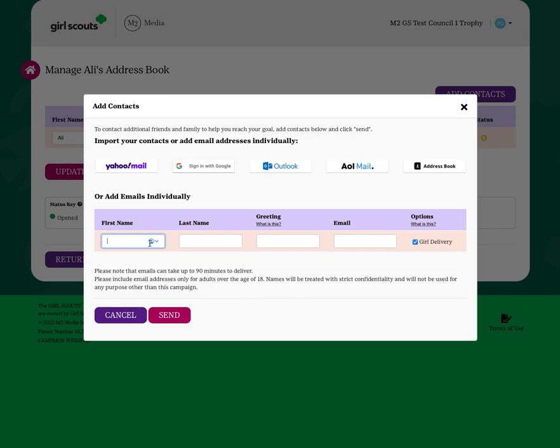As long as your council's portion of the program is open for online Girl Delivery, having this box checked will allow that customer to order products that your Girl Scout can deliver to them. Please keep in mind that payment will be collected at the time the order is placed by the customer.